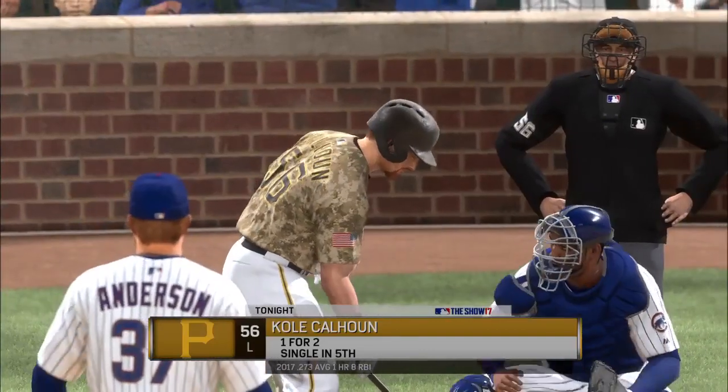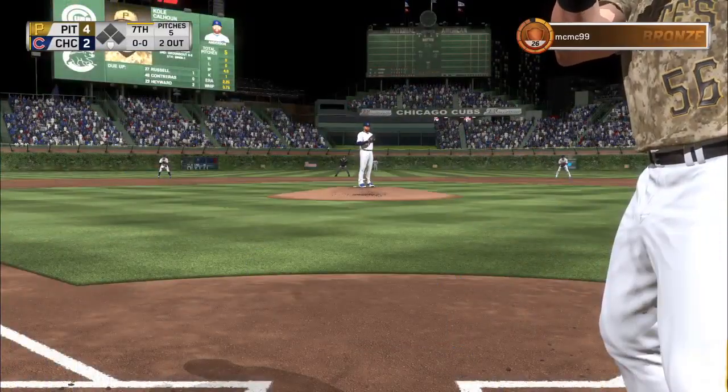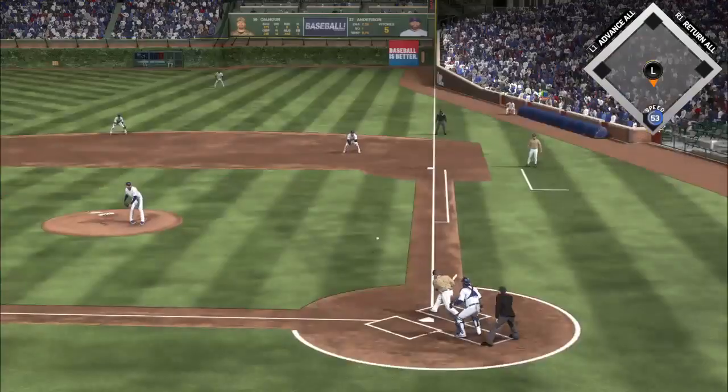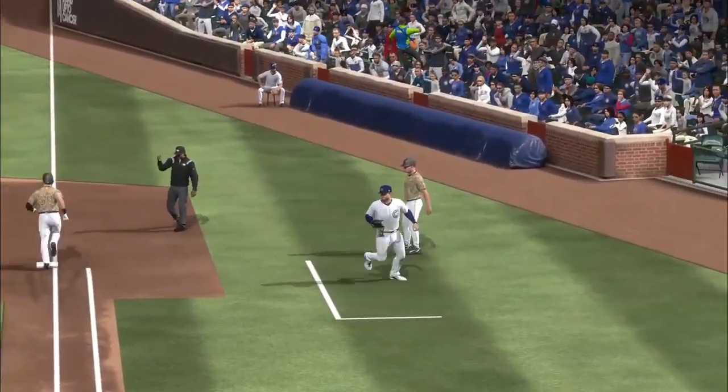Stepping into the box, Cole Calhoun. He singled earlier, making him 1 for 2 to this point. Weakly hit towards first. Rizzo has it, and he is out on the tag.